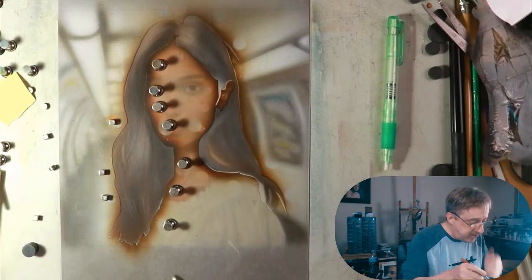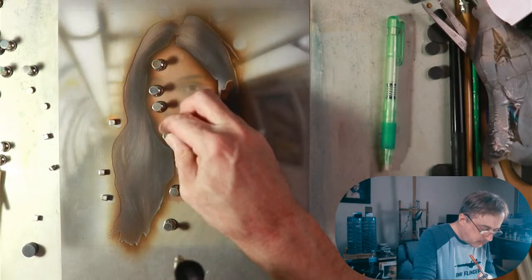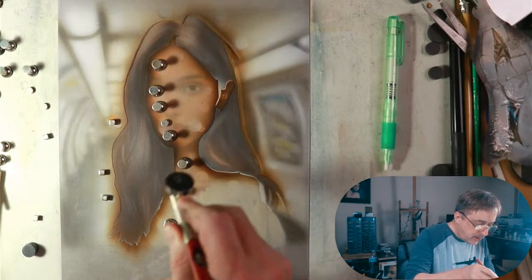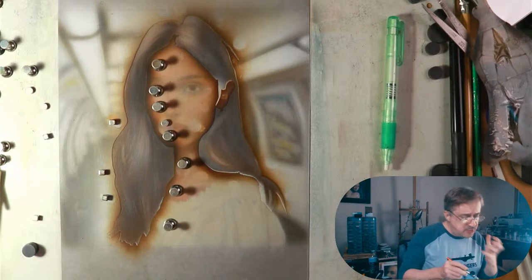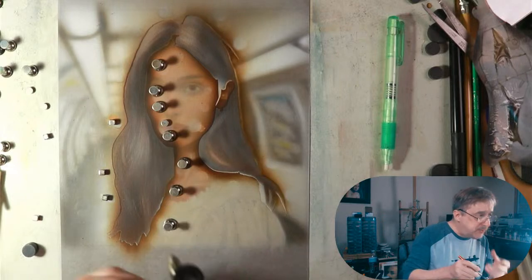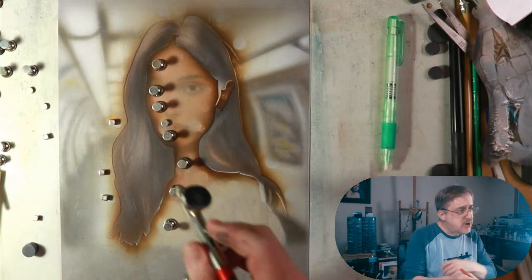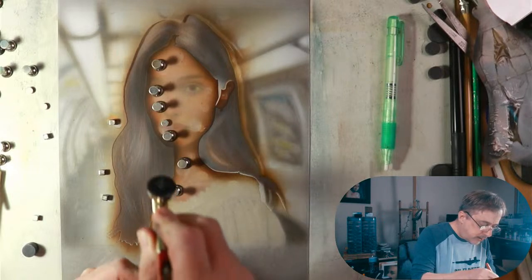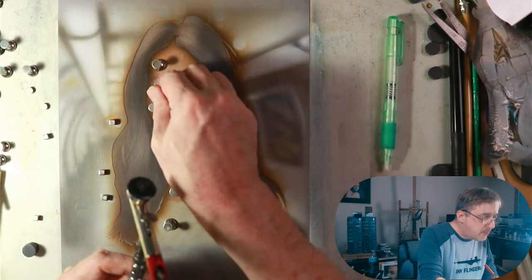Okay, so now I have a little more freedom to hit these darks. I'm usually no closer than 3.5 to 4, you know? Because if you're not up close, unless you're doing tight detail, you're not going to have the control. So you want to keep your airbrush a good distance away. It's sort of like learning the physics of the airbrush. Once you know its properties, it's a lot easier to master it.